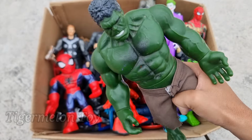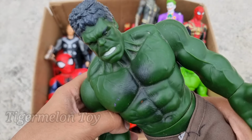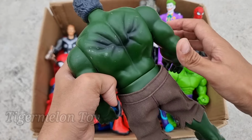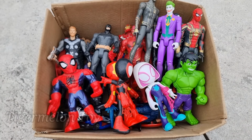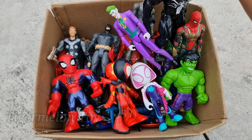Wow, guys, the incredible angry Hulk smash is super cool and super angry and amazing, guys. Look at the very amazing green eyes and green color body he has. This is very strong superhero, incredible Hulk smash. Wow, he has amazing long jumping ability. Wow, he's so cool. Now who is next, guys? Let's see who is this one, guys.